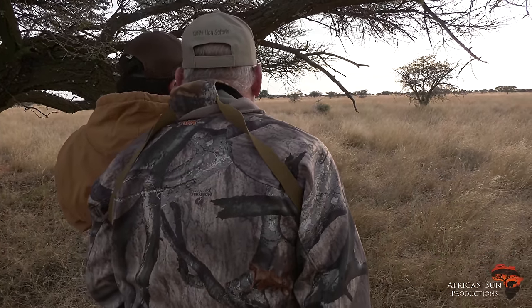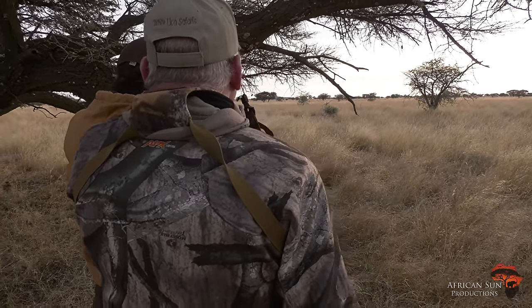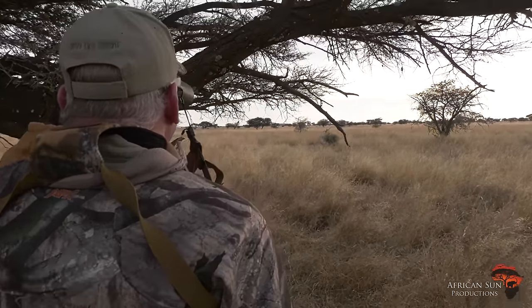That's them, the other ones are coming over that ridge. But the closest one to us, it's got a very light skin.